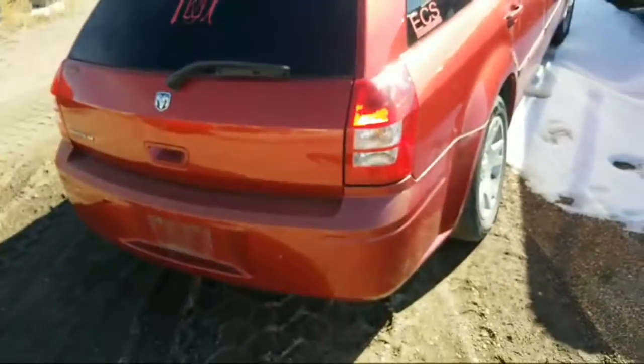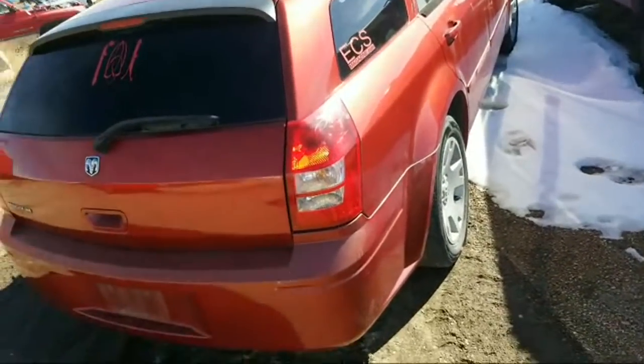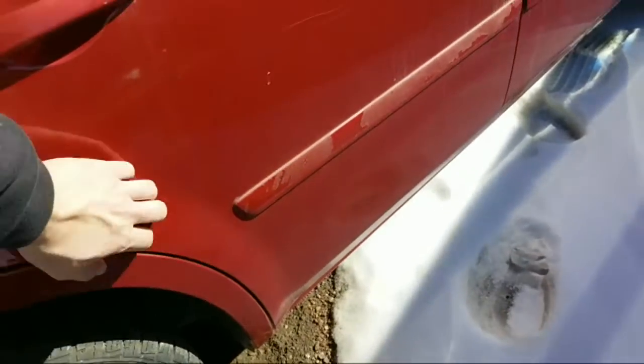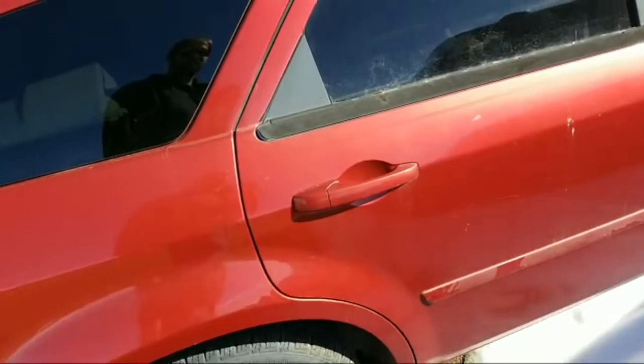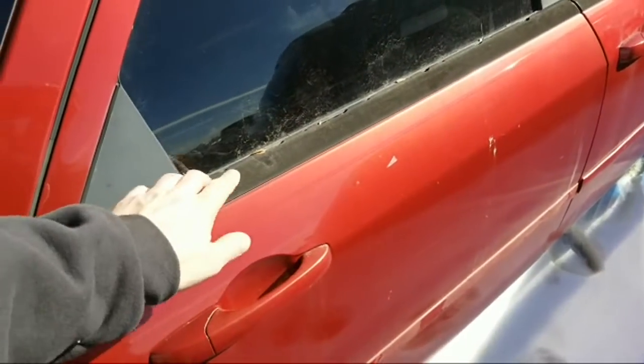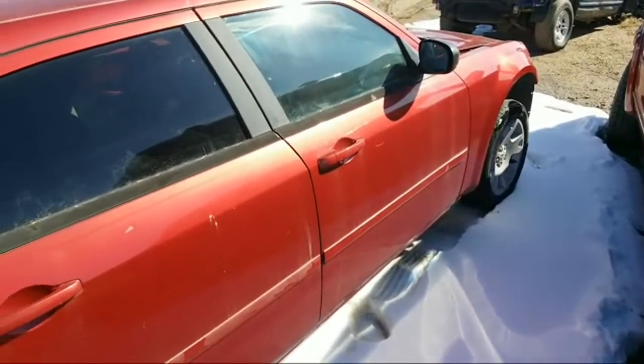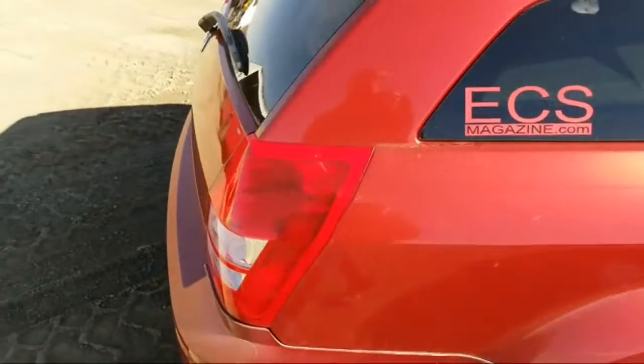I also have taillights. It also has this door over here, which is not all smashed in, and it's the same color, so that works out very well. It's also all weathered on the trim, so it'll look just like the other one. But yeah, I'm really happy I got this thing for pretty cheap.